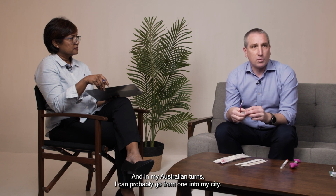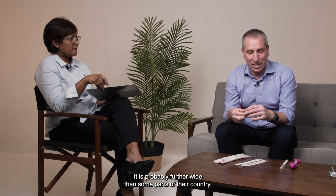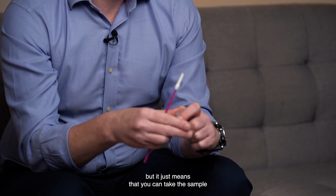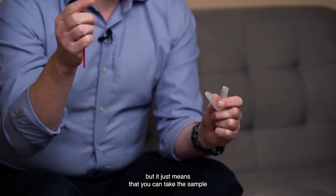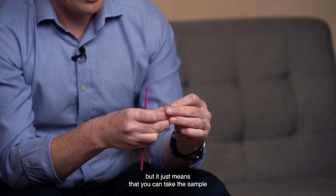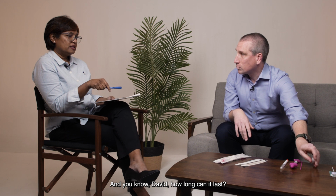There's a cheaper version, which is more suitable for places like the Netherlands and Denmark. In my Australian terms, I can probably go from one end of my city, it is probably further away than some parts of their country. So this is called the bead brush. It's the same head, but it just means that you can take the sample and put it through.